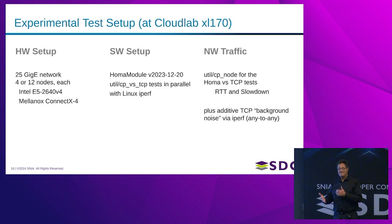And again, we continued using John Ousterhout's experimental system setup, where we have a hardware setup, 25 gigabit Ethernet NICs and networking and switches. The NICs are a combination of standard Intel NICs and or Mellanox ConnectX NICs, because they're kind of supporting the TCP buffering and scheduling. We use, quite frankly, dead old servers for that. And then we use the Homa module as it was published by John in December 23. He has a couple of test cases in there.